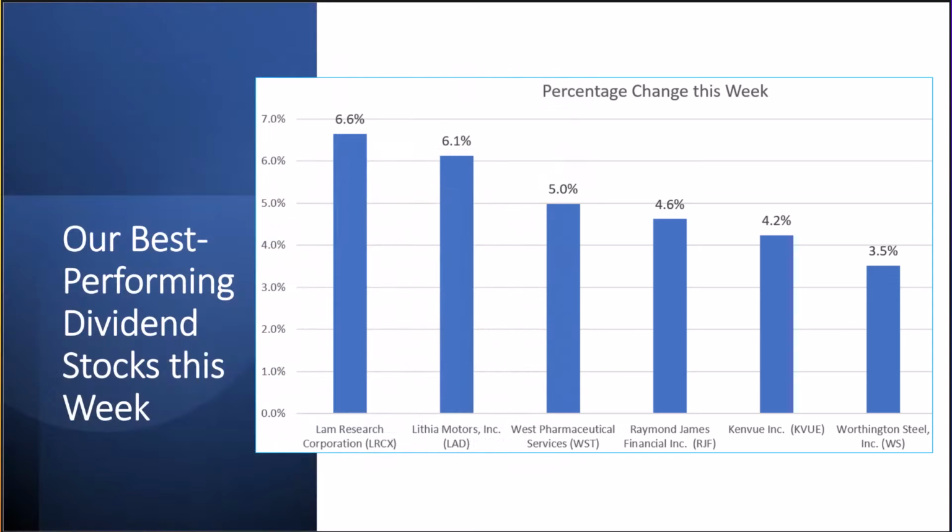This slide shows our best performing dividend stocks this week for our dividend growth portfolio. It does not include dividends for just that week. Despite the market falling this week, we still had a few good performers. They include Lam Research at 6.6%, Lithium Motors at 6.1%, West Pharmaceutical 5%, Raymond James, Kenvue, and Worthington Steel.